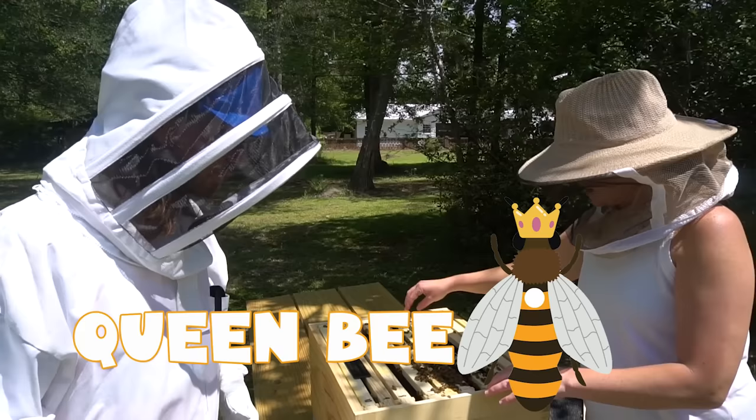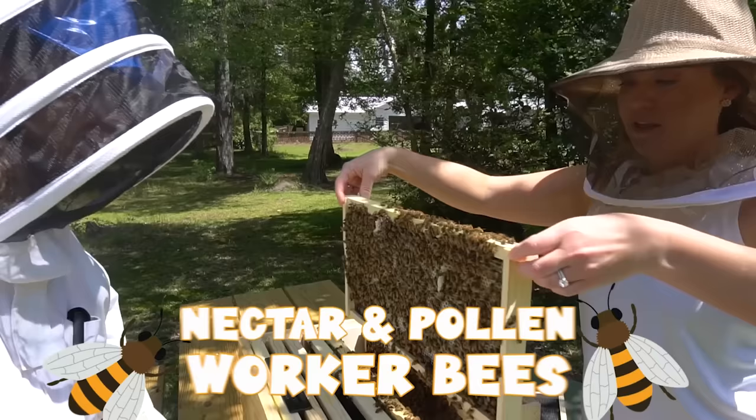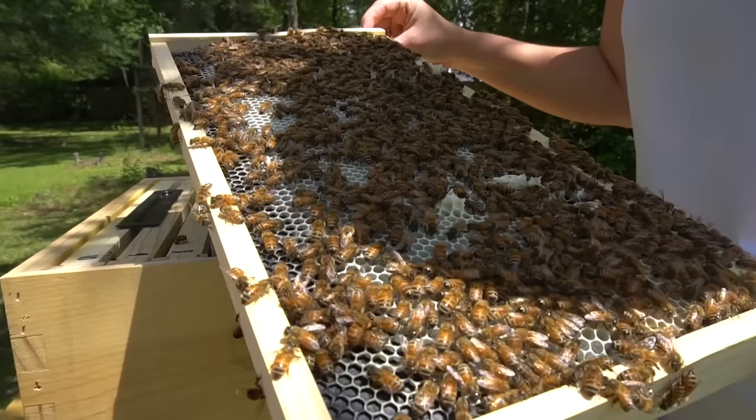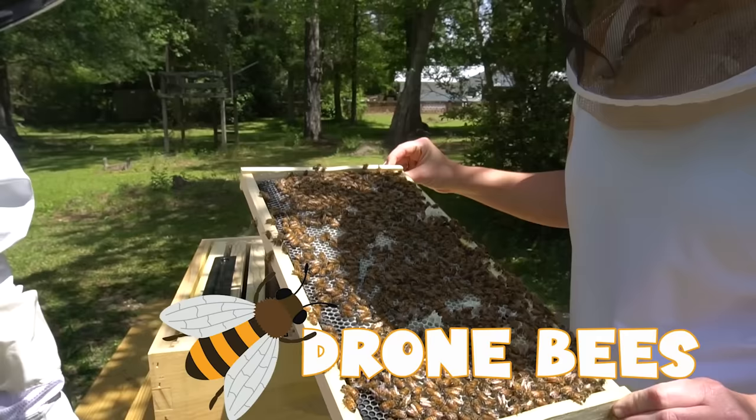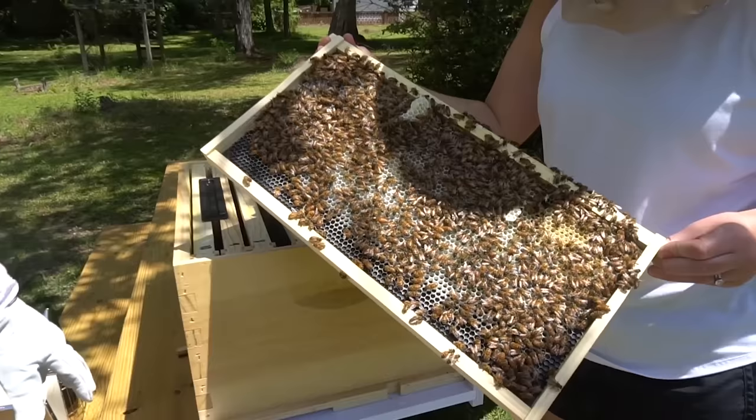The worker bees are the bees that go out and collect the nectar and the pollen. Oh, that's cool. They essentially keep the entire hive. Look at that. They're the ones that make the honey. And then you have the drone bees, which are the male bees, and they're a little bit bigger. We'll find one in just a moment. And the drone bees, they actually just fertilize the eggs. So they eat the honey and fertilize the eggs.